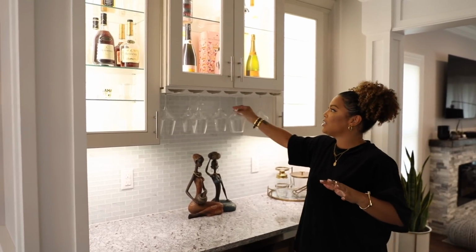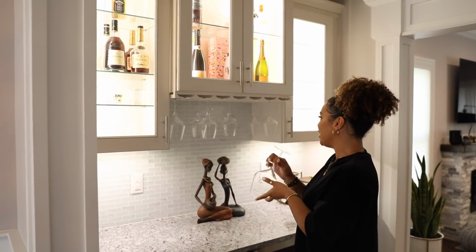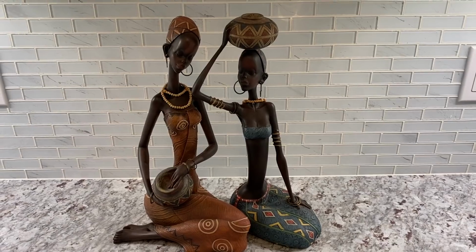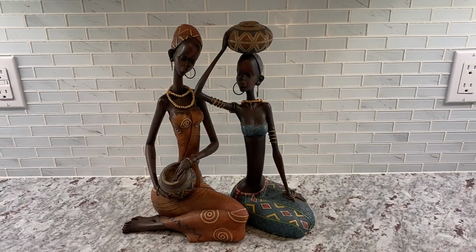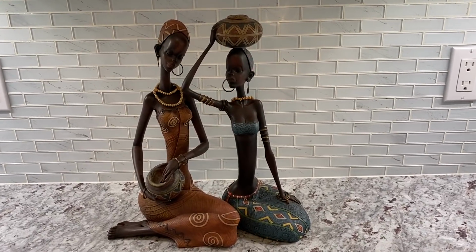And these wine glasses, which are some of my favorites. I actually got these at Target. I really like the big bulbed wine glasses. And these, I actually got from my grandmother when everybody was getting the few things that they really wanted from the house. This was one of the pieces that I took.